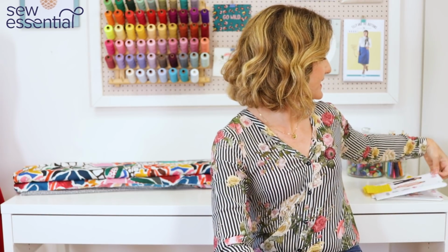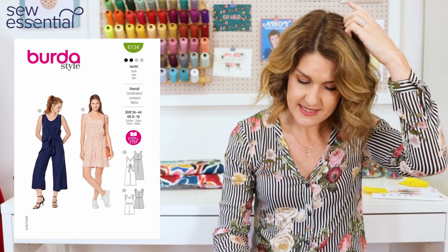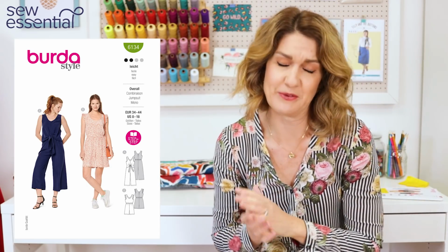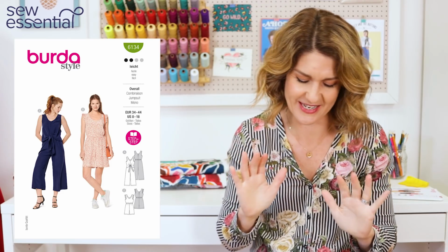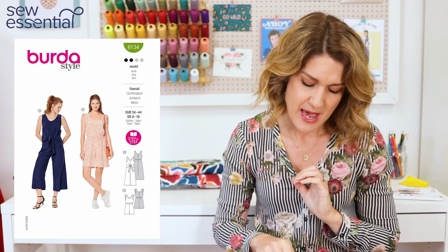And then the next pattern is 6134, which is a jumpsuit and a playsuit pattern. Now this sort of jumped out at me. Sorry, couldn't resist that. Sorry, I do apologise, that was terrible. But I love a playsuit.